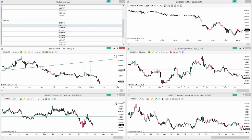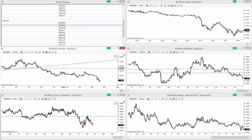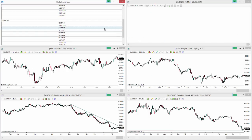That's what rookie traders do. If you want to make money, you need to really take the time to calculate your risk for each individual trade. All right. So they're the trades that we're currently in. Now we will look at the trades that could be setting up for the week ahead.